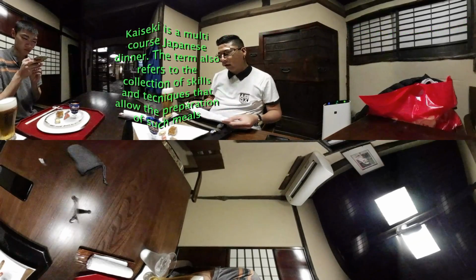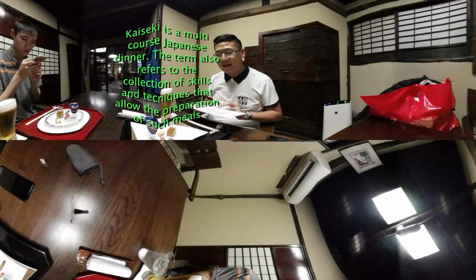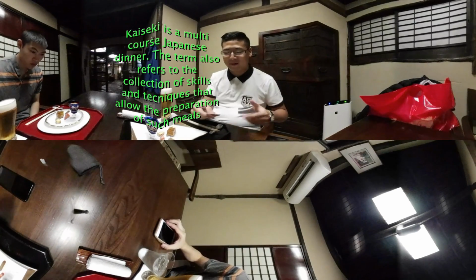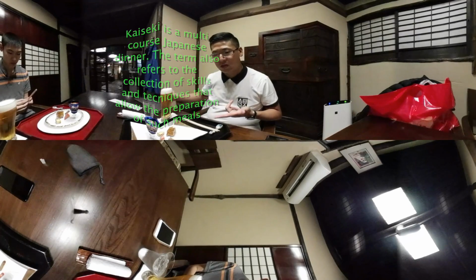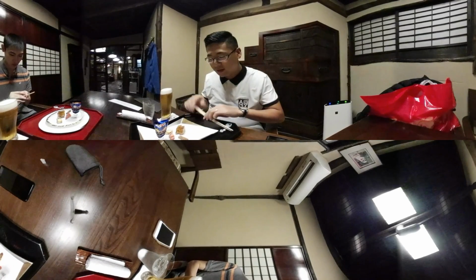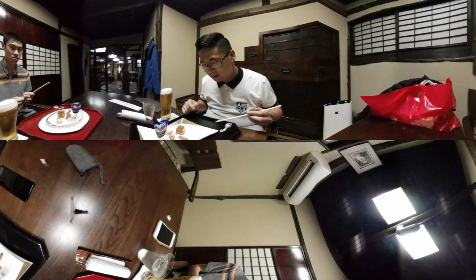We got a Japanese kaiseki set menu. It comes with 9 different courses. I do not read Japanese, but here's the menu. I couldn't tell you what's on it, but there are 9 things on the menu, and this is the first course right here. I don't know what any of this is except for that shrimp right there, but let's dig in, and hopefully I can let you guys know what it is once I try it.